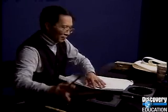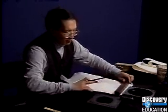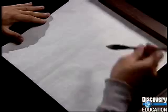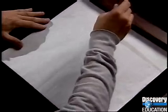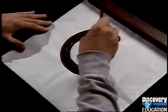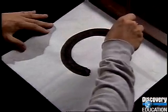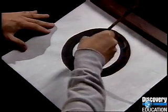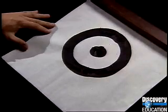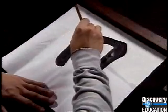Chinese calligraphy was developed more than 3,000 years ago, between 2000 and 1000 BC. The characters in this written language began as pictures. For example, the symbol for the sun was drawn as a picture of the sun. Over time, it was changed into this.